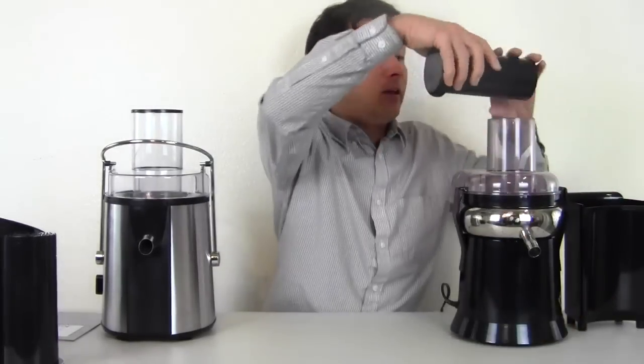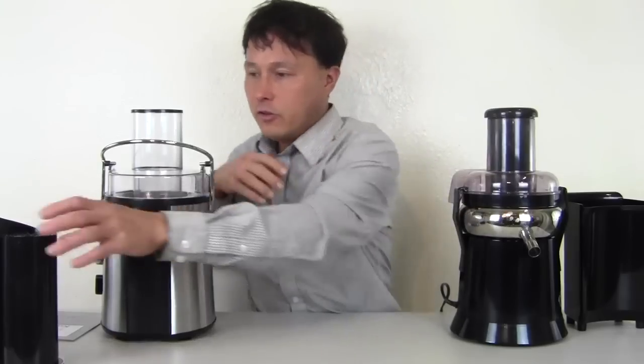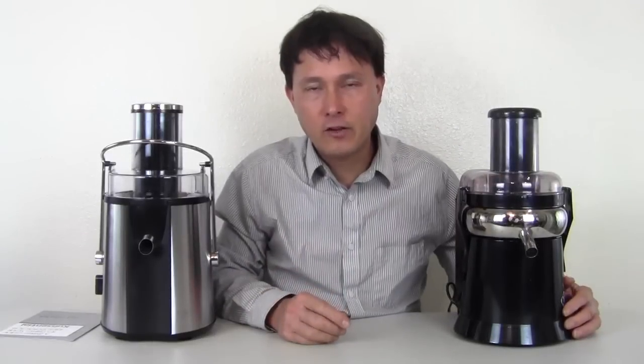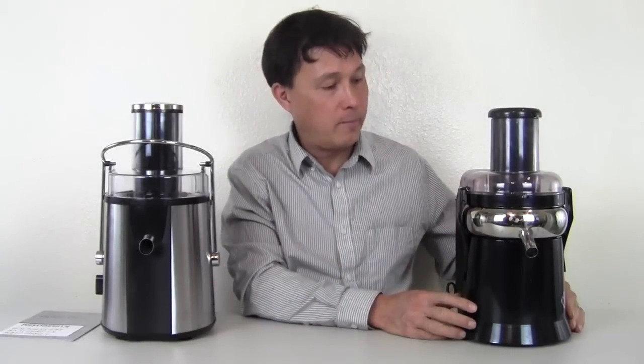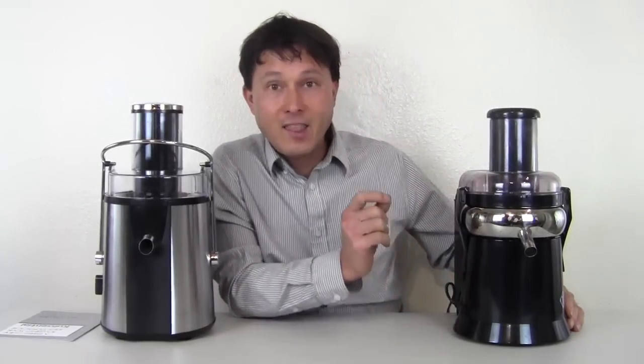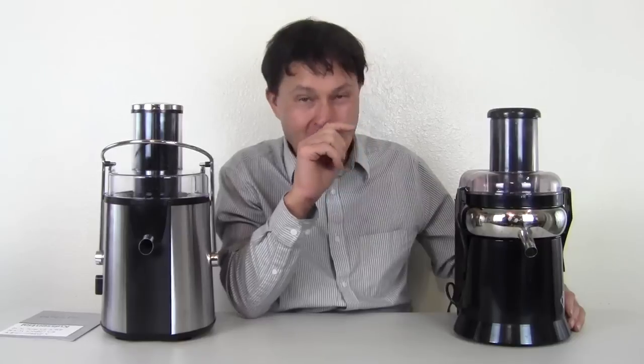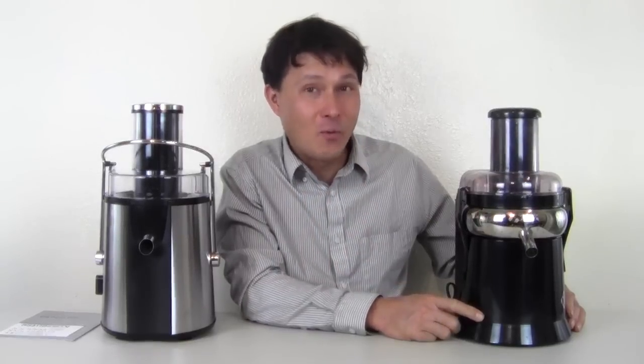Next I want to do is a sound test for you guys to show you the sound of both machines. So now we're going to go ahead and do a sound test for both these machines. First, the Lequip. Now this machine runs at 11,000 RPM. That's revolutions per minute. That's actually quite fast for a juicer. The juicer I personally use in my own kitchen runs at 43 revolutions per minute.